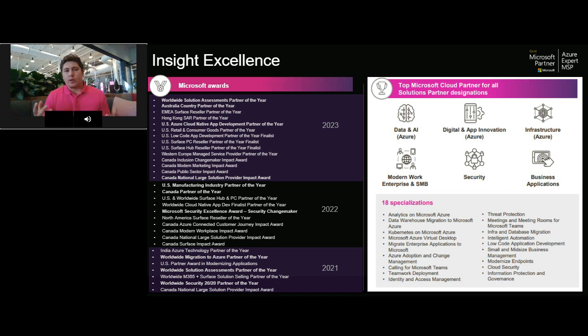The partner program with Microsoft has changed a little bit in the last year. So now we have our solution partner designations. There are 6 of them with Microsoft, and on the right side of my screen, you can see some of those areas of focus here. So we have data and AI and some of our cloud journey with Azure.